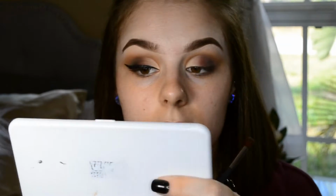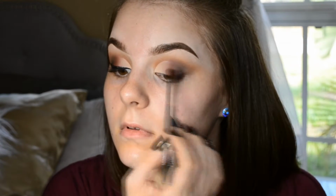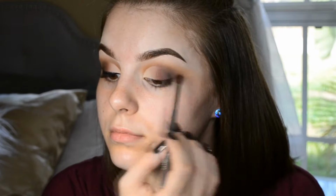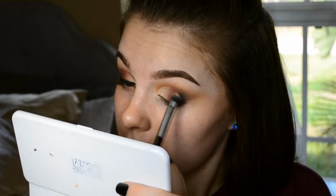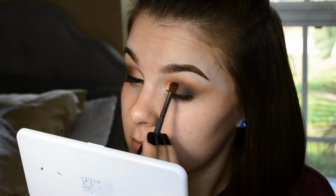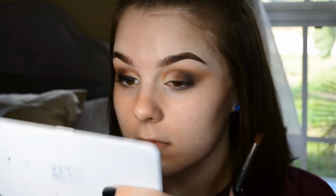And then I just kept blending it, and the red kind of faded away. So I grabbed a different red. It's not like a red shade, but it's close to red. I just grabbed a lighter shade and applied that there and blended it out a little bit. It did fade away once again, but I just kept applying and blending, applying and blending.